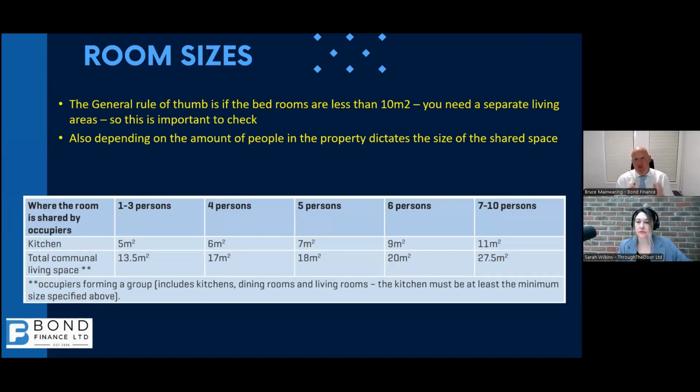The general rule of thumb: if you've got bedrooms which are less than 10 square meters but bigger than 6.71 square meters, you need a communal living space. Depending on the amount of people in the property, it dictates the size of that shared space. This is just snipped out of the RICS guidelines on HMOs, but check your local guidelines. Local guidelines trump national guidelines. If you're going to be building an HMO, check the national and local and make sure it meets both. Therefore, you're going to be bulletproof for any changes.